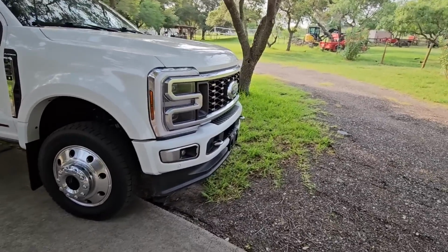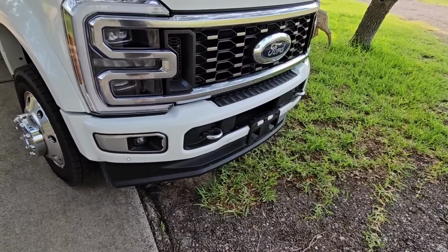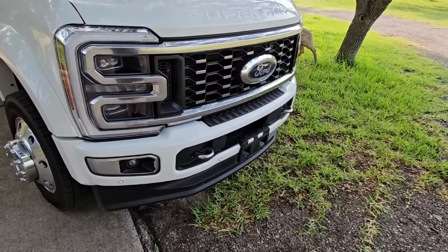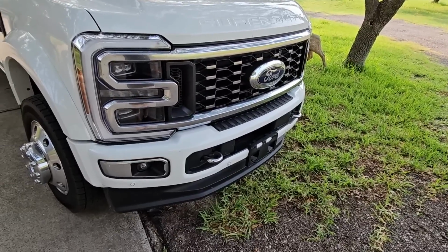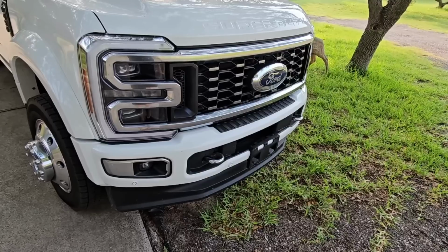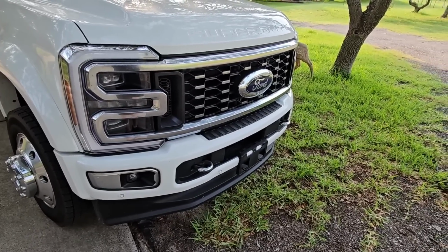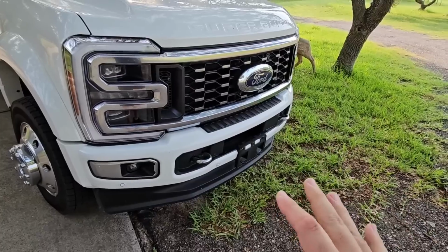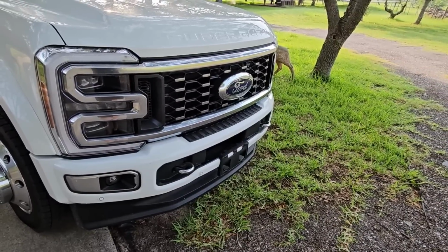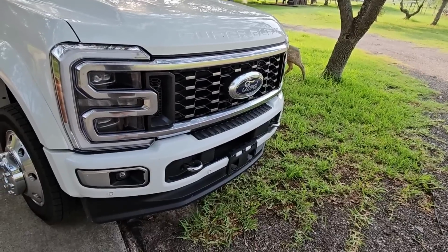I love the way this front bumper looks. I really do. I know there's going to be a lot of folks who think I should upgrade, and I'm still on the fence about it. Again, like I said earlier, the purpose of a front bumper upgrade to me is that extra protection in case a deer runs out or a hog runs out or somebody is being irresponsible and they back into you. Because this bumper, even though it's made out of steel, is going to be far more susceptible to damage if somebody runs into it, or again, if I run into something running across the road at night.